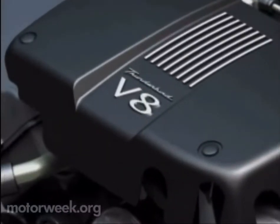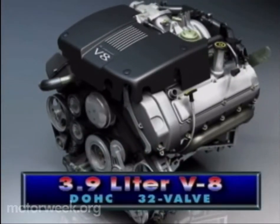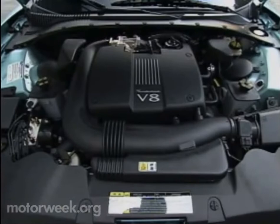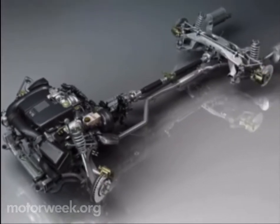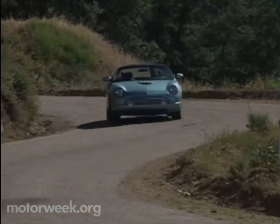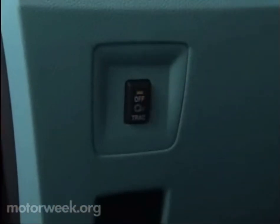Cruising power is also borrowed from the Lincoln LS, as under the hood is the LS sedan's all-aluminum 3.9-liter double overhead cam 32-valve V8 with the same 252 horsepower and 267 pound-feet of torque. It connects to the LS's 5-speed automatic transmission, but without a manual shift mode. On the other hand, the final drive ratio was lowered for extra oomph. Each driveline is computer balanced to keep noise and vibration to a minimum. Preliminary 0 to 60 time is 7 seconds. Not bad. Momentum is slowed by 4-wheel disc with ABS and electronic brake force distribution. To help this rear-drive bird fly in bad weather, all-speed traction control is optional.